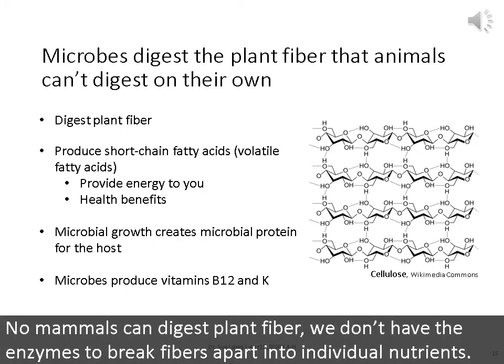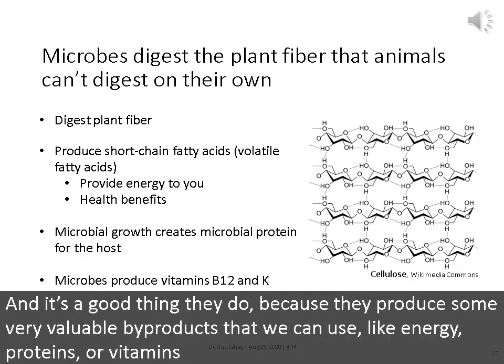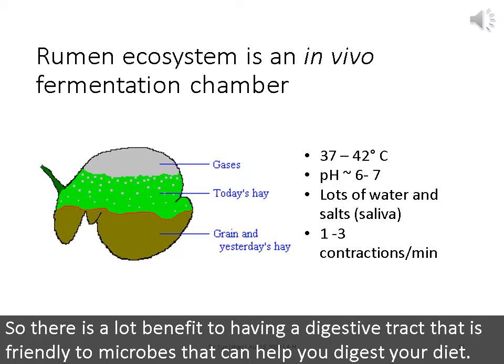No mammals can digest plant fiber. We don't have the enzymes to break fibers apart into individual nutrients. We rely on certain microbes in our gut to do it for us. And it's a good thing they do because they produce some very valuable byproducts that we can use, like energy, proteins, or vitamins. So there is a lot of benefit to having a digestive tract that is friendly to microbes that can help you digest your diet.